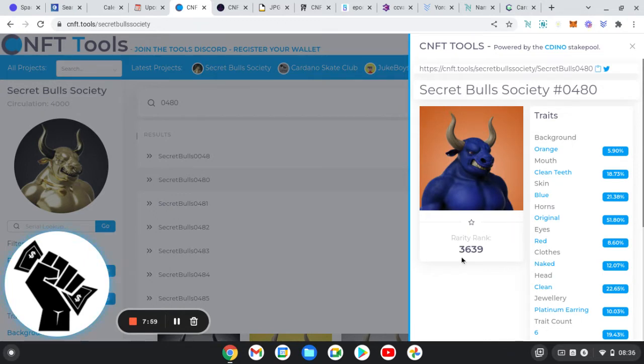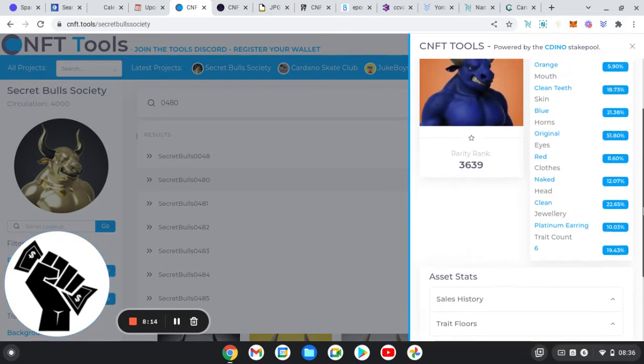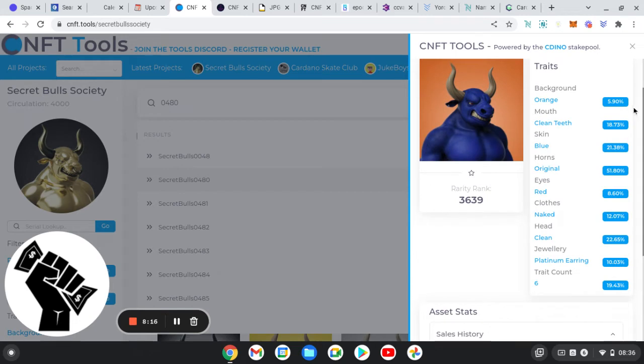The rank is 3,639. It will display all the traits at the side. So you can see the orange background. You can see the mouth, clean teeth, horn, blue. He's got blue horns. You can see all the rarity traits of your NFT and see how rare it is, and value it that way. So you can see then how much it should be worth.